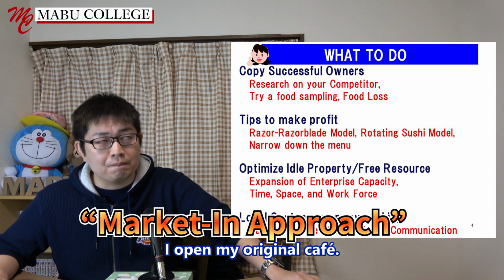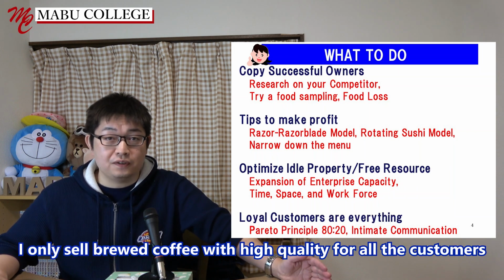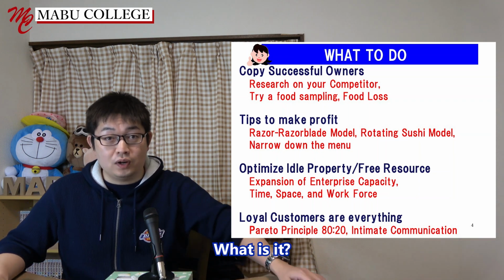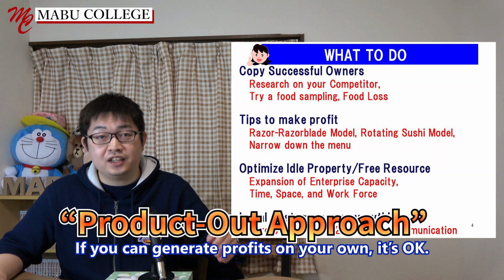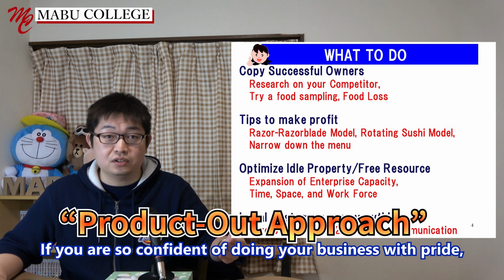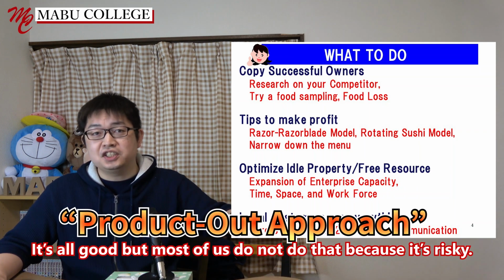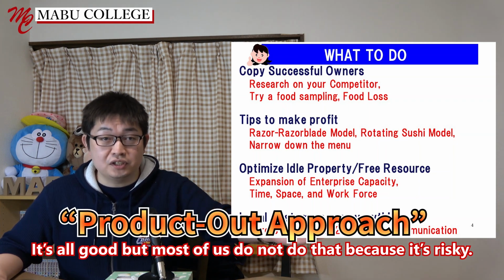I opened my original cafe. I only sell brewed coffee with high quality for all the customers at reasonable prices. What is it? That's product-out. If you can generate profit on your own, it's okay. If you are so confident of doing your business with pride, it's all good. But most of us do not do that because it's too risky.